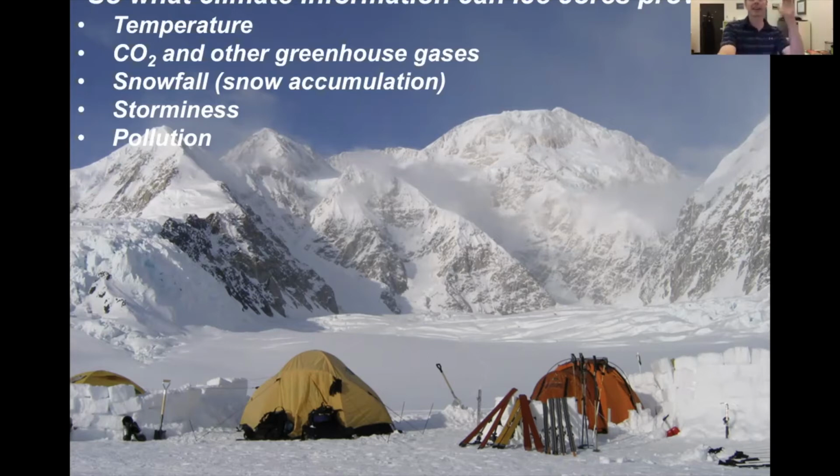We're usually getting all of these records from the same core. And that's really powerful, because if you can get the same record from the same core, you can get temperature and you can get CO2, then you can really know what the relationship between temperature and CO2 is. You don't have to worry about any artificial mismatch between 2 different cores. You can get the same different information from the same core.